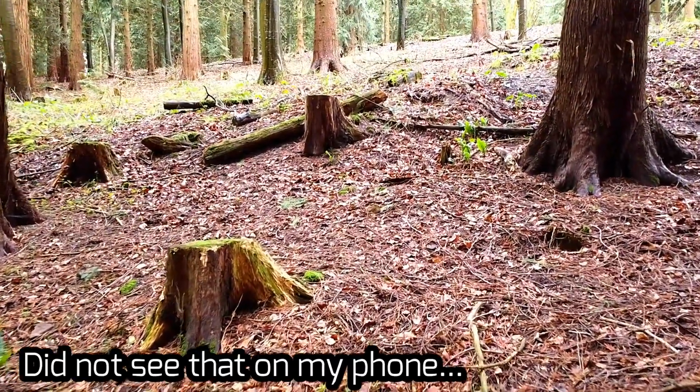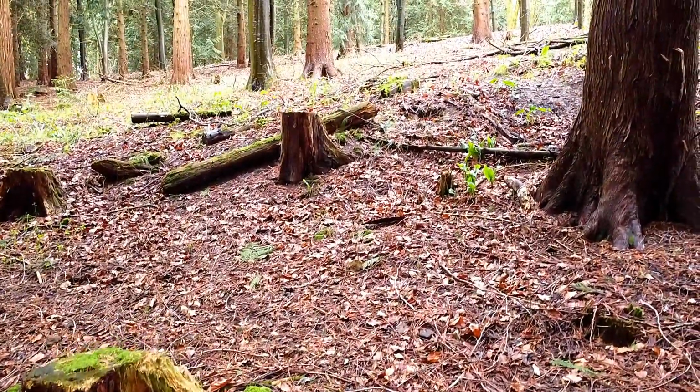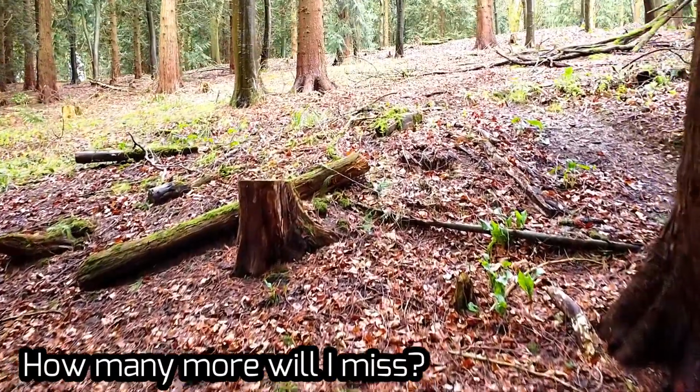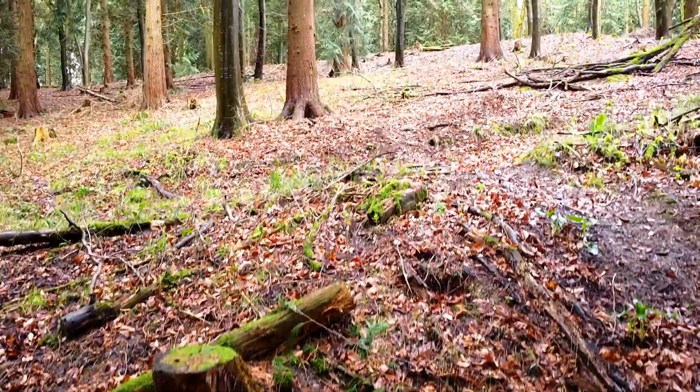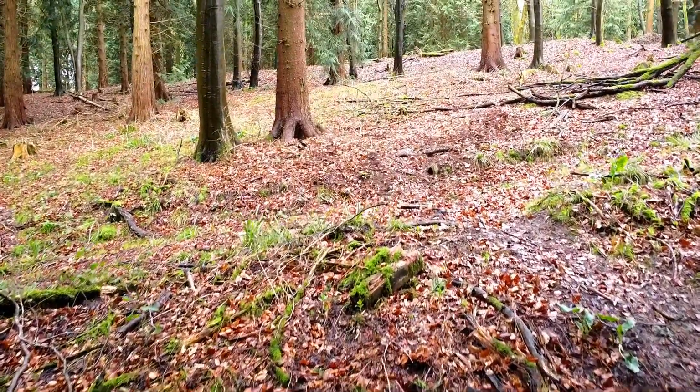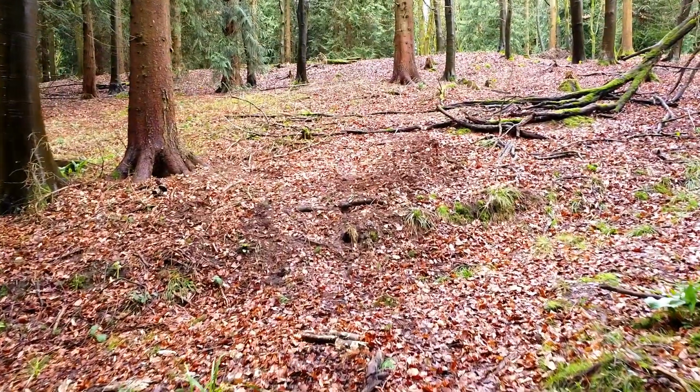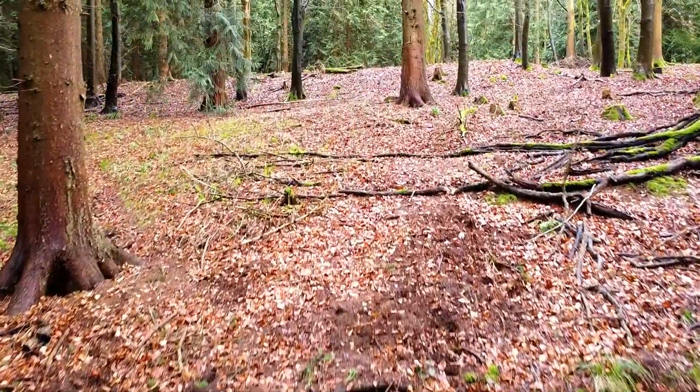Right, bit of a slope here. I'm going to take a risk now. I'm going to go up. I'm not too sure what's above me, but predominantly fir trees. There's not too many branches that come down sort of lower than 15 feet. So there we go.